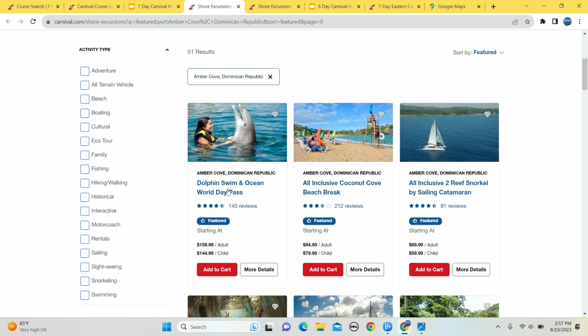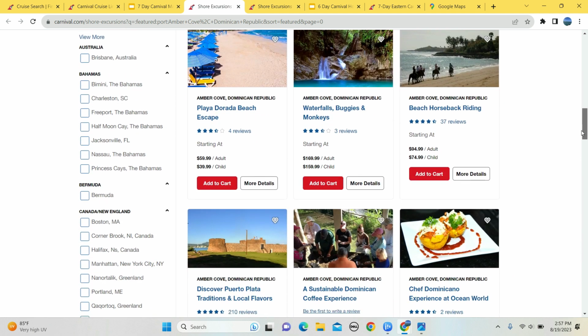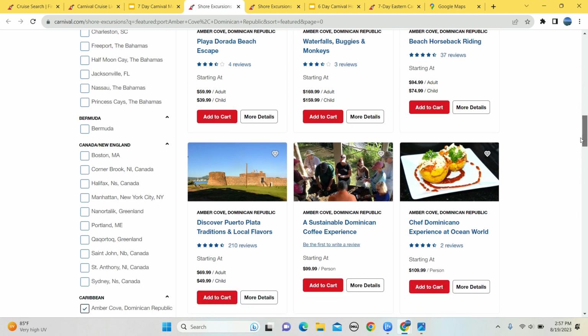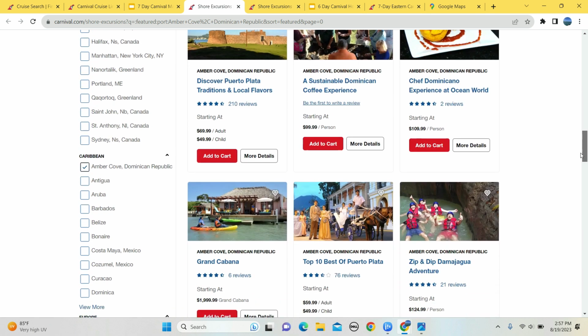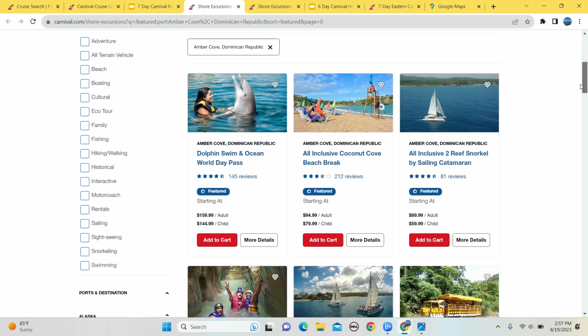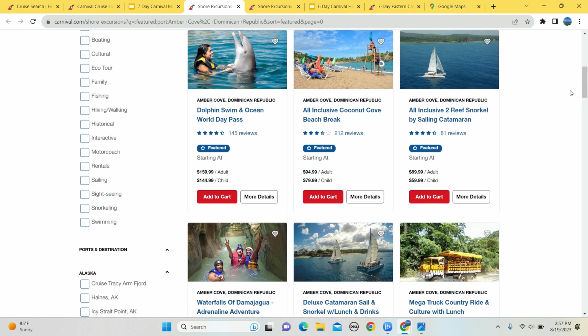And there was a dolphin swim, which is cool. I recommend that. There was a 3 in 1 otter experience, sea lion, shark, and dolphin experience. And it was the most hands-on with sea life I've ever had. So certainly worth noting.